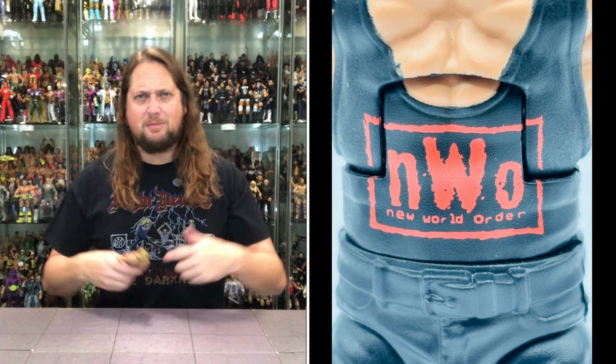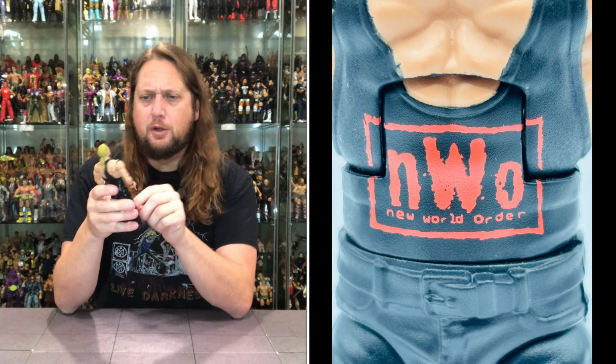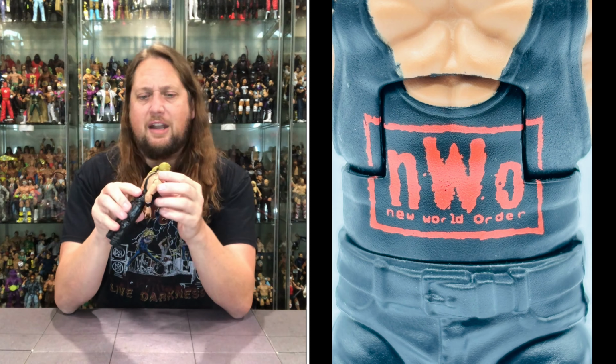Now, he does got the tank top, which is weird because on the back of the packaging, the tank top was up to like here, and then you get it here, it's down low. And for some reason, I remember it being like weightlifter style, like it's way down to his belly button or something. Really weird, really goofy. Either way, a very goofy look for Lex Luger with this. But it is all painted on there in black.